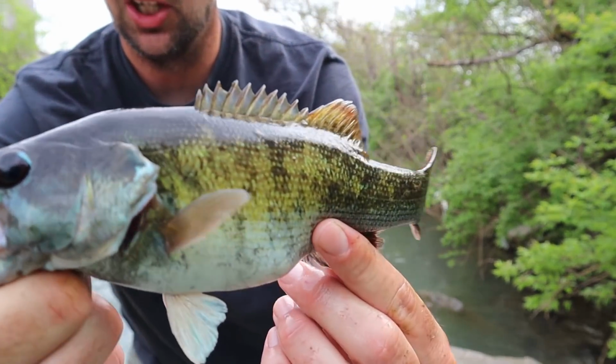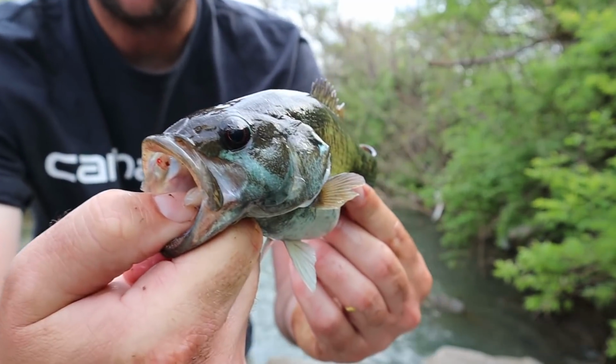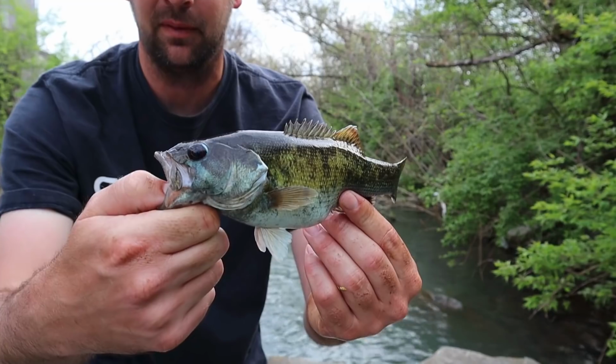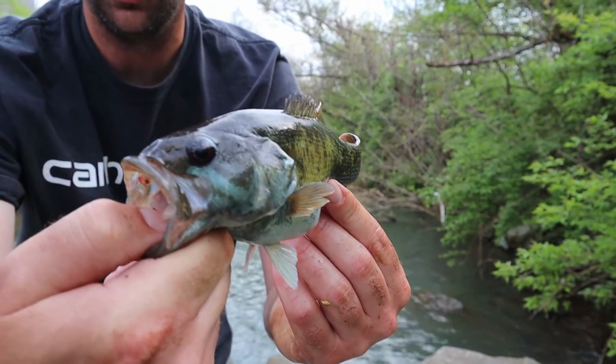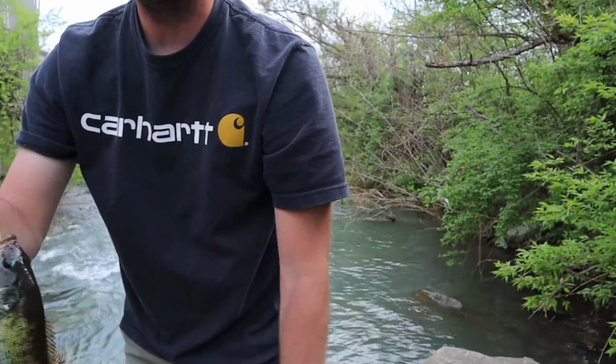This is just a beautiful fish. Look at the colors on this guy. No telling how long this fish has been in this creek. He's got to be over 5 years old. They don't get that big, and this is a really good size to catch out of a creek. Beautiful fish. I'm gonna put him back in the water real quick.